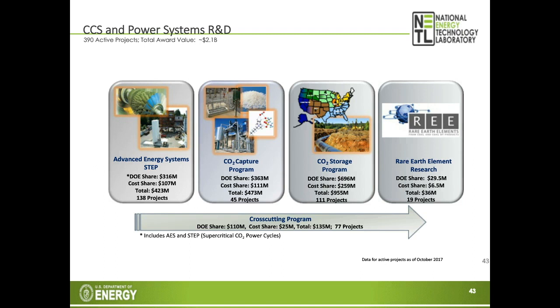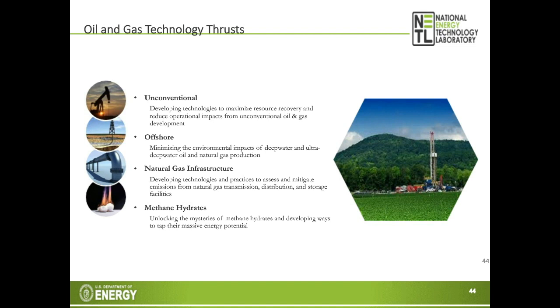This slide shows the structure of FE's oil and gas R&D program. In our unconventional program, we're developing technologies to make production from unconventional oil and gas resources, such as shale gas, more efficient, more effective in terms of ultimate recovery, percent recovery of the gas or oil in place, and also environmentally benign. In our offshore program, we're primarily focused on developing technologies to improve the safety and reduce the risk of spills associated with ultra-deepwater production.